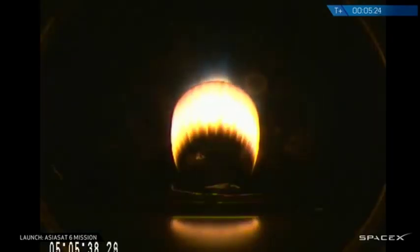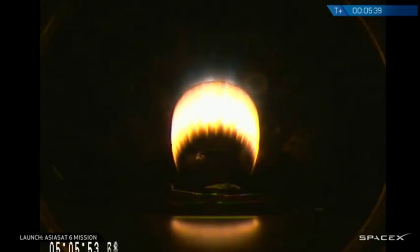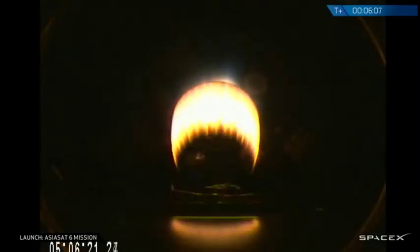T plus 5 minutes 25 seconds. Altitude 159 kilometers. Speed 3.75 kilometers per second. Downrange distance 575 kilometers. Stage 2 propulsion is still nominal. Solid telemetry lock on Stage 2. Power systems nominal.